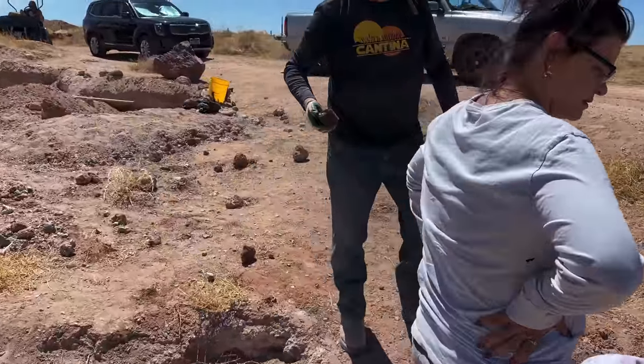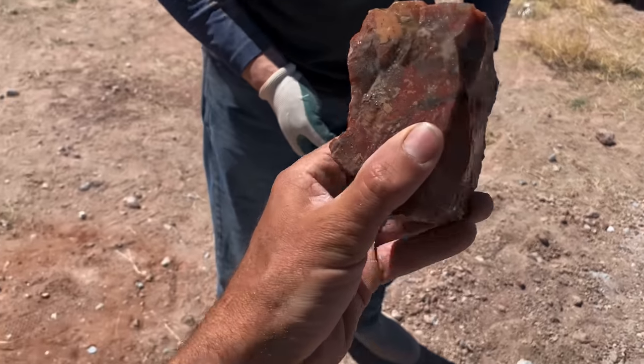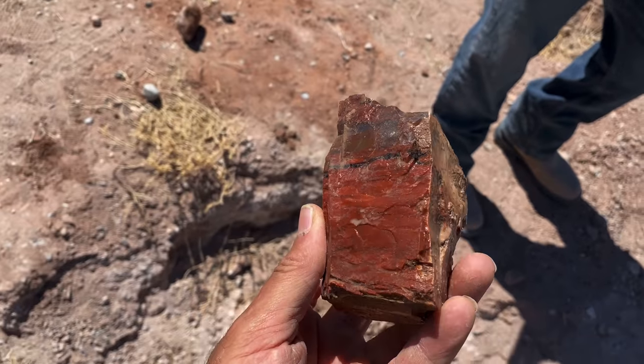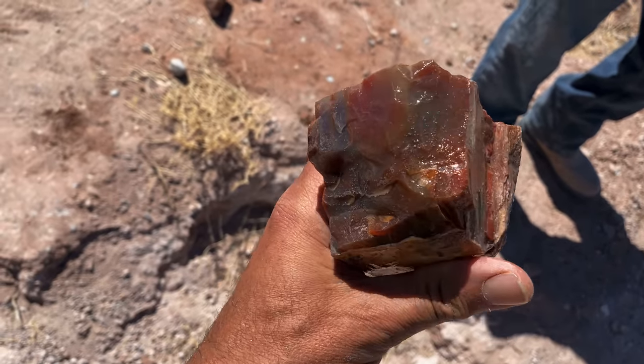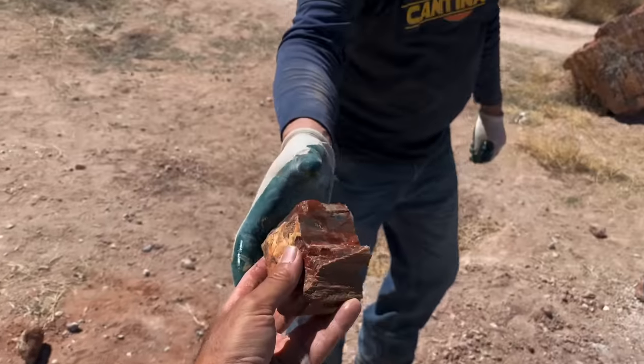All right, well, look at this. Jameson brought over a piece. Look at that. Right out of that hole over there, huh? Nice. Oh, that's beautiful colors. And then it gets kind of translucent. A little bit of bark. Yeah, that's got it all.